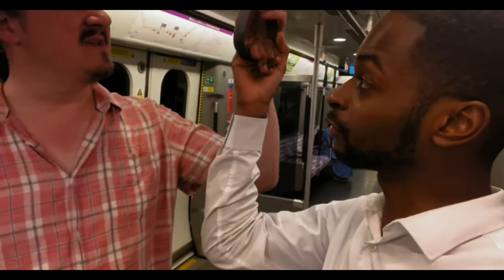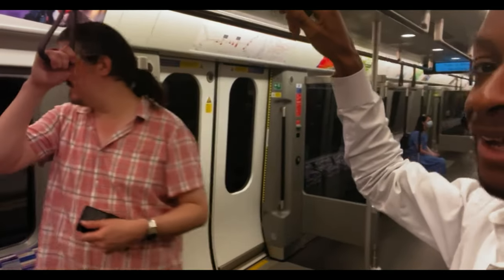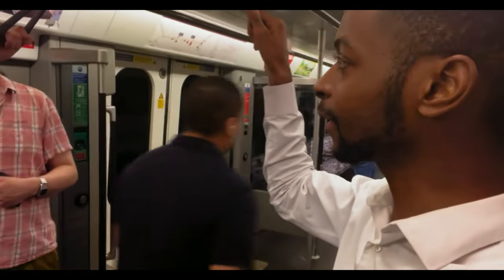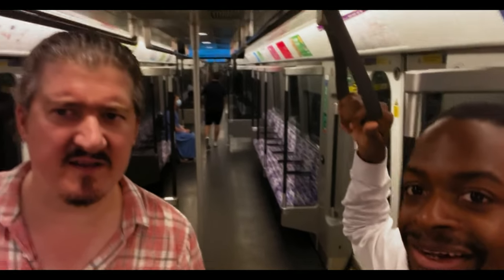Do you know what? The train does look quite solid, actually. The train does pull off quite quickly, doesn't it? It is smooth, actually. Next station, Whitechapel. I'll be honest, it's very quiet. It's got that airy feel about it. It feels very professional.